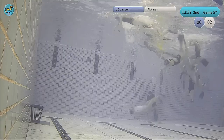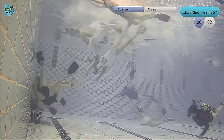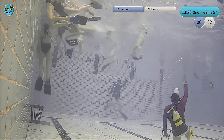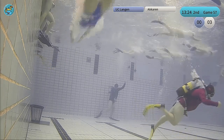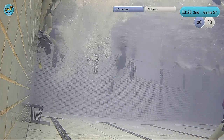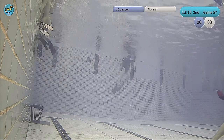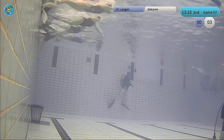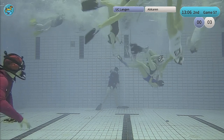Now the ball is in possession of Akkaren in a counter-attack and they need to hurry up. The goalie didn't make it on time and there was a gap on the back. Amazing goal by the Akkaren player who came in really fast and put the ball behind the head of the goalkeeper. Although there were two Langen players, somehow they blocked each other and the goalkeeper was not lying properly on the basket. Very well done by Akkaren here. The player didn't stop and she put the ball right behind the head.